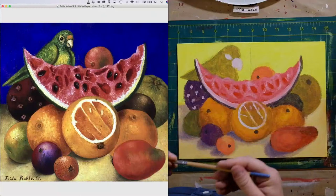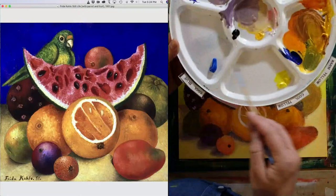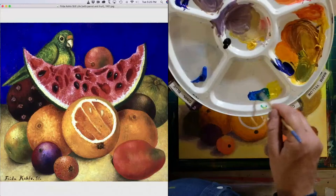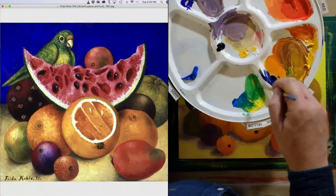So let's do the bird up here. To do the bird, what I'm actually going to do is make a cool green, because I've got this quite warm color underneath. So even though I'm going to mix a cool green over top, it's not going to be as cool, right? I still get this nice lemony color, but it just won't be as intensely lemony as it would be if I applied this same paint directly onto the bare white canvas.